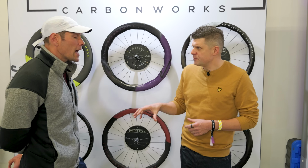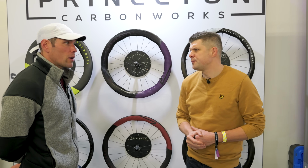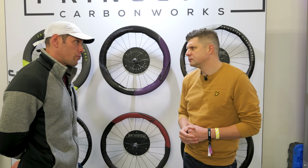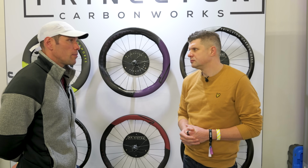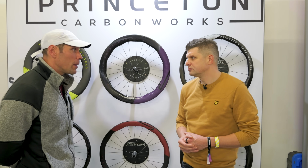That's what I want. Yeah, exactly. Because that's the tire width I want to run. Exactly. So the teams we work with and the athletes we work with, they do a lot of testing around tire width, tire pressure, rolling resistance, but also handling and confidence and comfort on the bike.